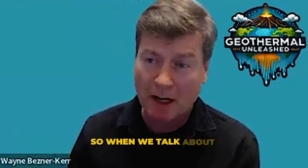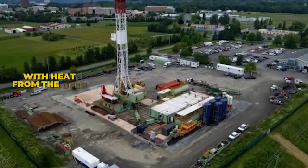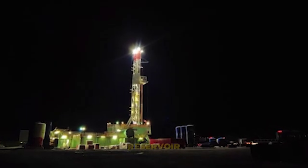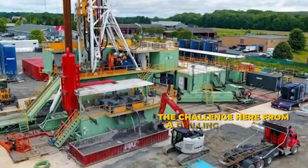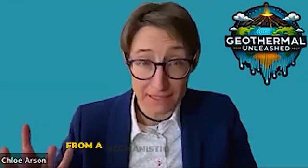So when we talk about decarbonization, we're talking about replacing fossil fuel combustion-based heat systems with heat from the deep subsurface. Below 9,400 feet deep, there is the basement rock, which is also a very good candidate for a geothermal reservoir. The challenge here from a drilling perspective is that it's a highly heterogeneous rock, a very anisotropic rock, a rock that has discontinuities at multiple scales that we don't completely understand from a mechanistic point of view.